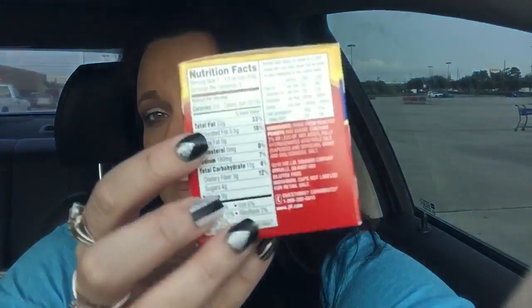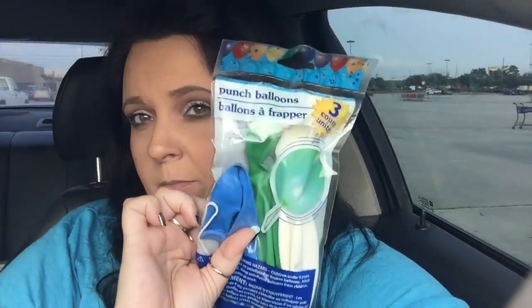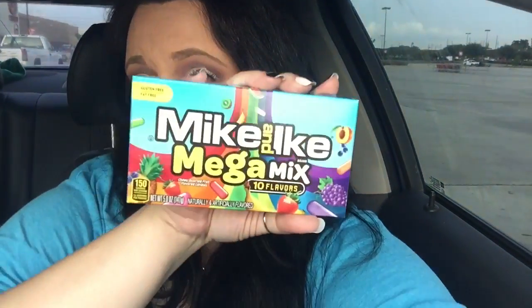So I got those. My son wanted some of these for his lunch this week. It's just peanut butter. Little dippers for stuff. Got some goldfish. My daughter got some of these little bouncy balloon things, and got some gummy lifesavers. I guess that was hers too. Yeah, it was. I got Justin the Mike and Ike's Mega Mix because he loves Mike and Ike stuff. So I got him a box of these.